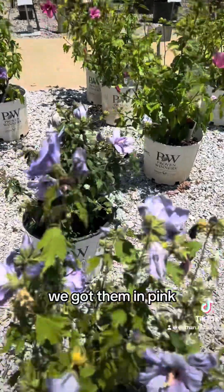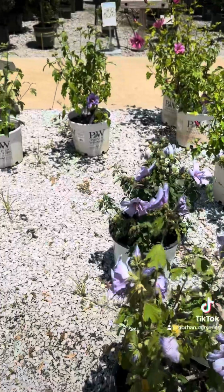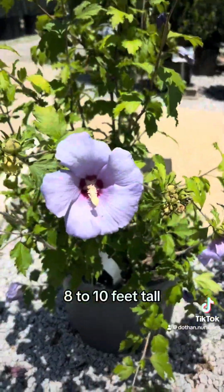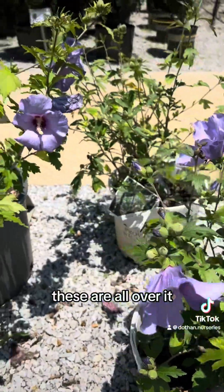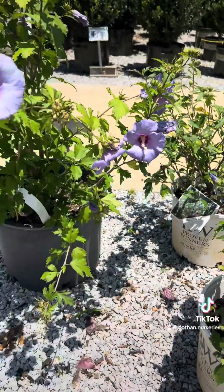We've got them in pink, we've got them in blue. These are going to get 8 to 10 feet tall, and here's a really pretty blue bloom too. 8 to 10 feet tall. It loses its leaves in the winter, but as you can see, the bees are all over it and having a good time with these Rose of Sharon.